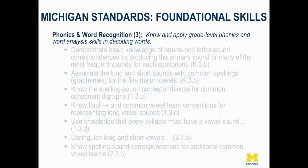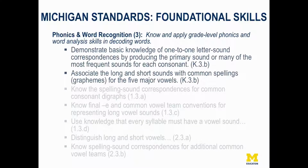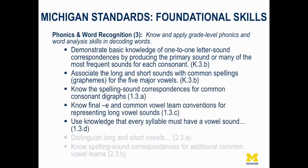The foundational skills also include phonics and word recognition to support decoding. For example, in kindergarten, kindergartners really need to know the sounds that letters make. This isn't as easy as one might think. For example, letter names can sometimes be pretty confusing and trip up children's understandings of words. For example, the letter W starts with the sound D, so some kids actually think that W makes the sound D.